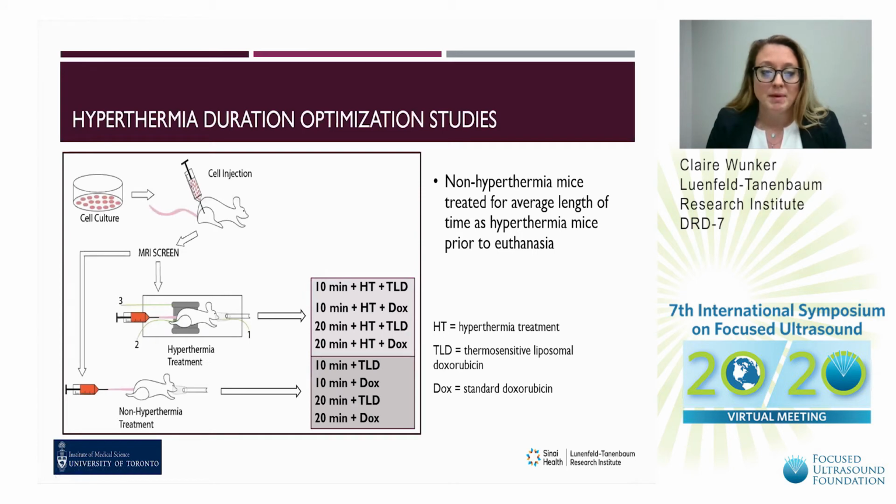We then went on to optimize the duration of hyperthermia with drug release. We followed a similar experimental protocol with an MRI screen 2 to 3 weeks after injection, where the mice were then divided into hyperthermia or non-hyperthermia treatment groups. They were then treated for 10 or 20 minutes with either thermosensitive liposomal doxorubicin or standard doxorubicin. The non-hyperthermia mice were treated on average of the same amount of time as the hyperthermia treatment group to account for the extra time spent in the MRI.